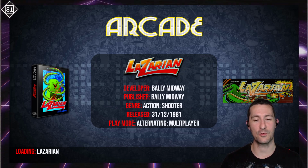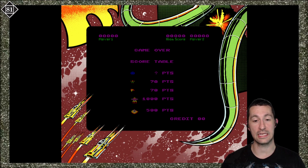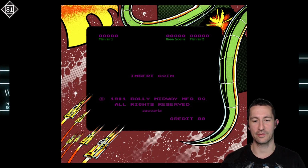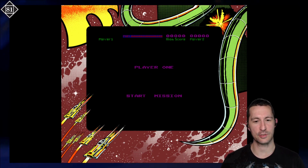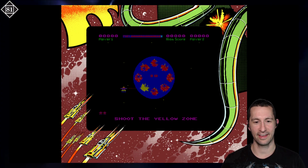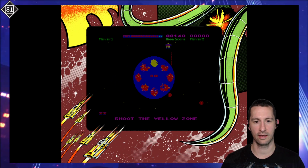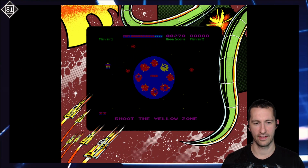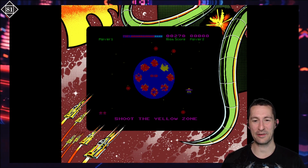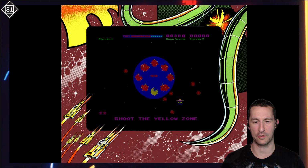Released at some point in 1981 by Bally Midway. So it should be, at least to my knowledge, the exact same game as Laser Battle. So let's put a coin in and see what it's like. Yes, we get the same classical music. And yes, controls are the same. 4-way shots. I don't know if they added more tracks to it, but it's just hilarious hearing the public domain music.